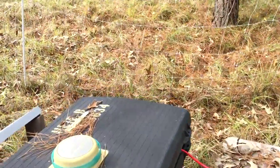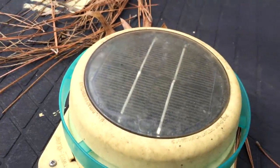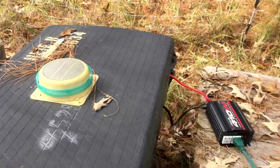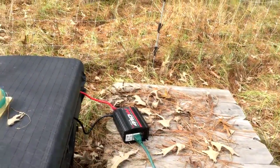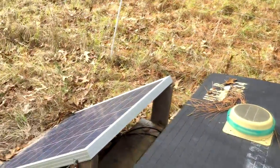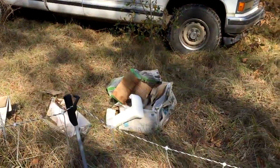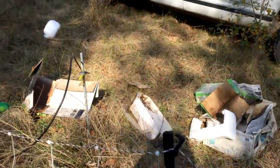But the good news, you hear that? That fan is still running. That is the best little fan. So keeps it nice and cool. Solar's still working, no problems. Had to clean the panel off a little again where it gets built up on the bottom, but it's all good.